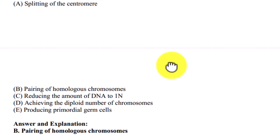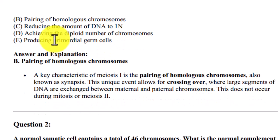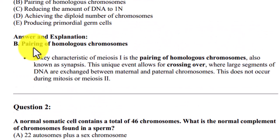Multiple choice question. Is it the splitting of the centromere, pairing of the homologous chromosomes, reducing the amount of DNA to 1n, achieving the diploid number of chromosomes, or producing primordial germ cells? Answer: pairing of the homologous chromosomes.